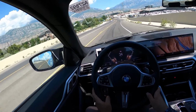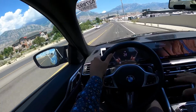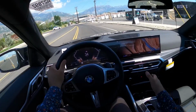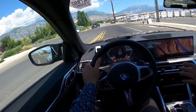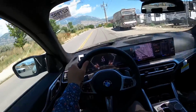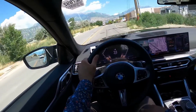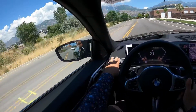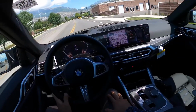So, yeah, let's sum things up. I've been a huge fan of this M440i for quite some time. I like the overall design of the car. I think it drives really well. And I like BMW's modern interior design philosophy. I know some people might not be a huge fan of the giant screen, but I think it works really well. And the interior material use is really nice. The fit and finish is really nice as well. Like just a great place to be.